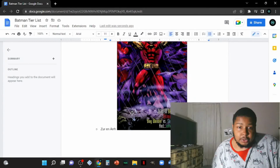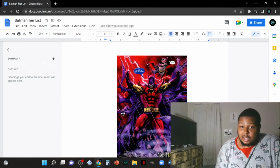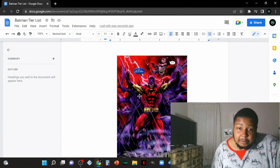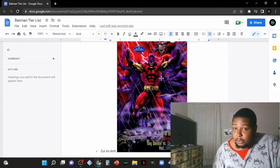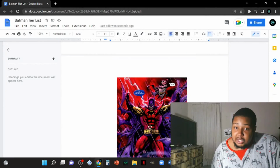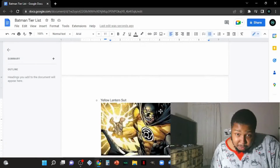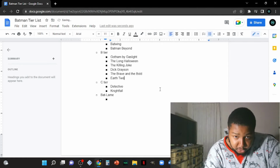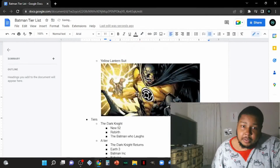Next up, Zur-En-Arrh. This was definitely a gamble for a Batman attire, a lot more colorful than what we've seen with previous attires. How they managed to make it look still somewhat menacing with this color scheme is actually kind of impressive. With the red and the yellow and the purple on Batman, it shouldn't look cool, but at least here, it looks pretty cool for the most part. Props to them for trying and at least making it try to look somewhat entertaining. So, I will be generous and give it a B tier.